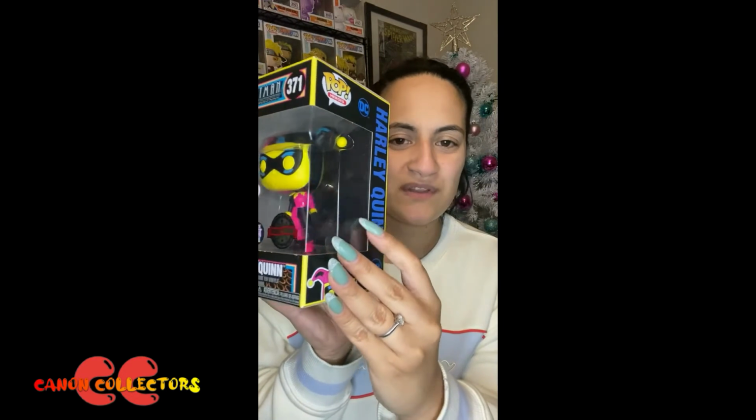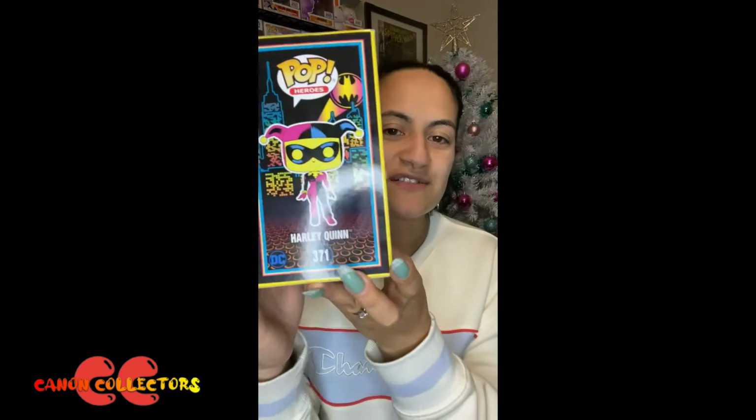If you've seen some of our earlier pop of the days, you would have known that we've got this pop in a diamond glitter version, and I am not disappointed with the Blacklight version at all. I love the typical Blacklight colours on this particular pop. I think the shading is really cool on her mask. And on the side is a really cute picture.